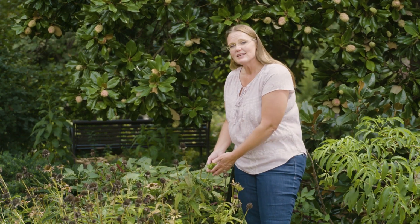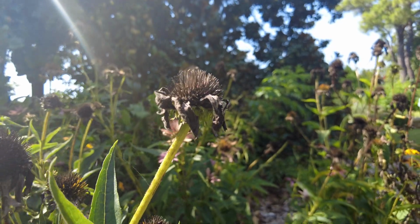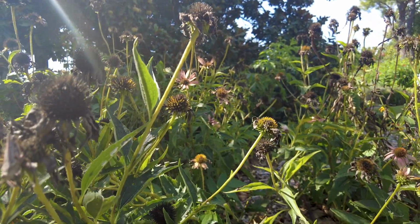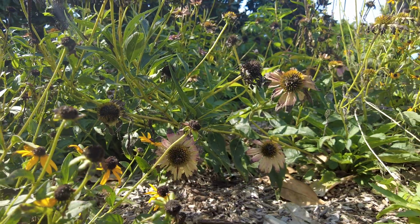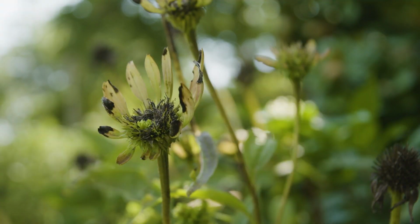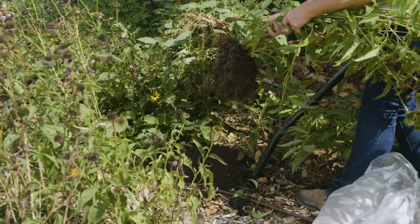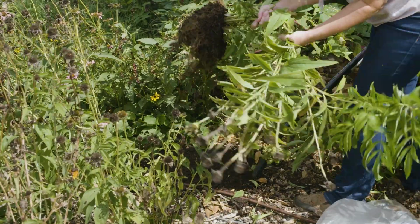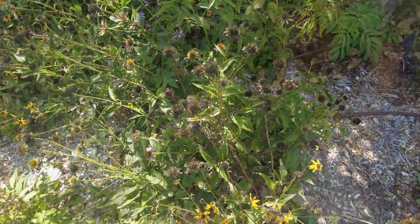Now, it is a leafhopper that spreads the pathogen, and once the pathogen gets inside that plant, it is basically throughout that whole plant, from the flowers all the way down to the roots. So it's not something that you can just cut out and hope that it gets better. There is no cure for this disease. So to prevent it from spreading, you want to make sure that you dig it out of the ground and get it out of the garden so that it's not there for other leafhoppers to feed on and continue to spread that pathogen.